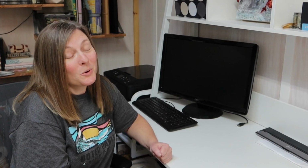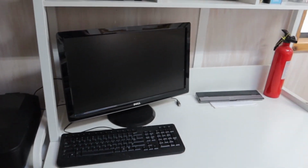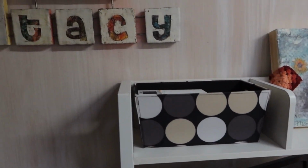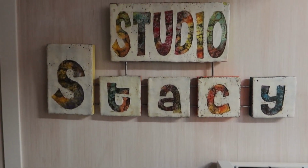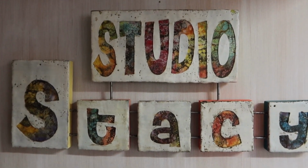This area may not quite be as exciting as the rest of the studio, but it is just as necessary. This is where I have my computer, my printer, business books, art show supplies, and a lot of Studio Stacy business items. This is where I also edit videos and create the newsletters. So kind of the necessary part of Studio Stacy business. And there you have it. That concludes the studio tour.